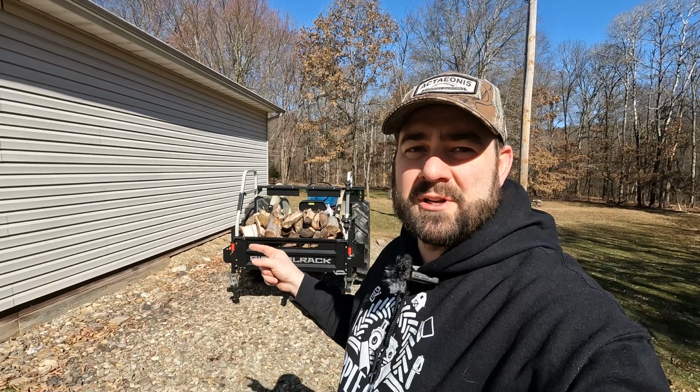So let's get this maple up into the woods, and we'll show you the wood that's up there that's been seasoning for 2 years. We'll kind of compare that to what we've got so far.